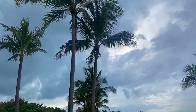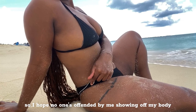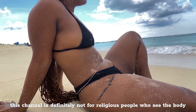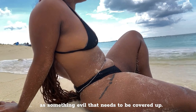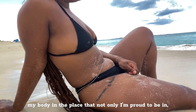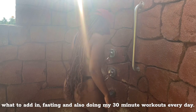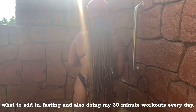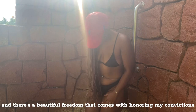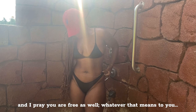It's about to rain. Well, it's already starting to rain. So I hope no one's offended by me showing off my body as a quote unquote Christian woman on here. This channel is definitely not for religious people who see the body as something evil that needs to be covered up. I've been working really hard by the grace of God to get my body in a place that not only I'm proud to be in, but that I believe God also wants to dwell in. He's been teaching me about eating, what to cut out, what to add in, fasting, and also doing my 30-minute workouts every day. I'm very aware of the way I present my body to the world, and there's a beautiful freedom that comes with honoring my convictions when it comes to my body. So I'm free, and I pray you are free as well, whatever that means to you.